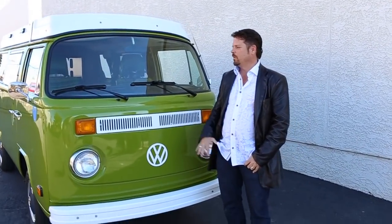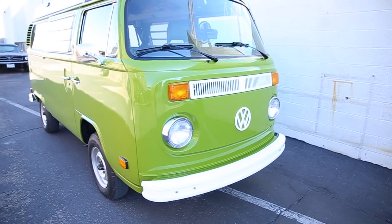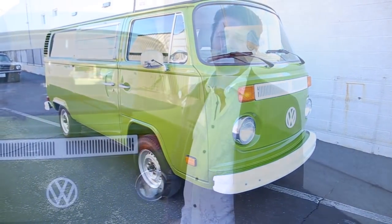You know, when I get one of these vehicles, they just doggone excite me. The reason why, back in 1991, I bought my first Westfalia camper. And ever since then, I've been in love with them. Raised my two boys in them. Had a lot of fun camping.